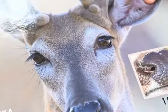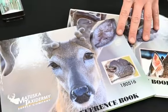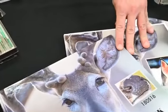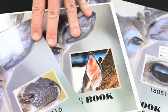Also Lacey Combs and some of our Matuska Taxidermy from years of study with the pens. Tom's had deer for how long? 30 plus years. Yeah, plus years.